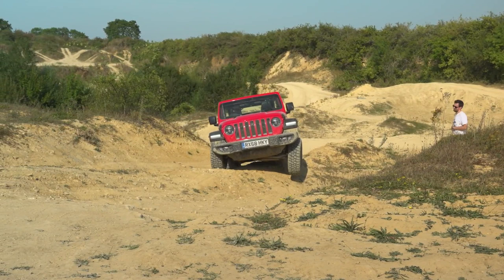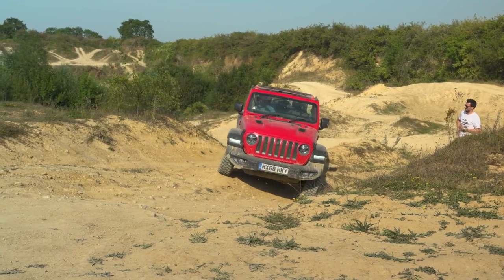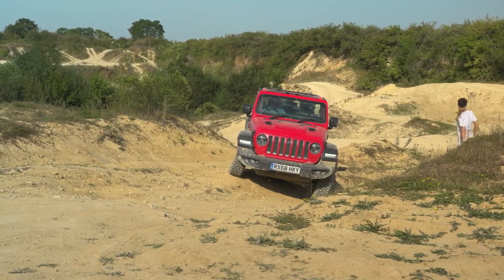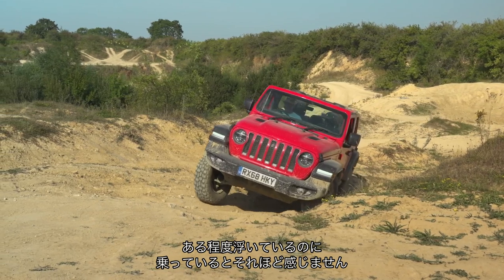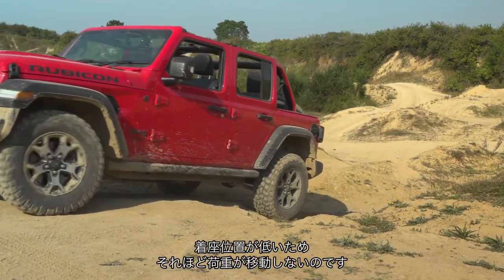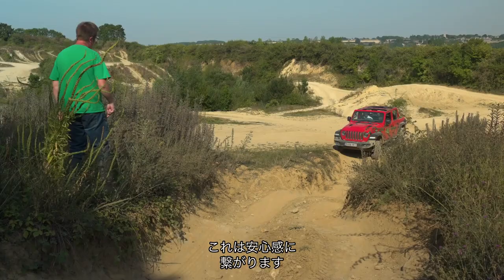Yeah, you're off. Am I going more or less off, do you reckon? Than the G, but lower than the Defender. Okay, thank you. So there you go, higher than one, lower than the other. It felt less dramatic from inside, I'll give it that, but possibly that's because there's less weight shifting and I don't sit as high, less weight shifting from one side to the other. That's another consideration, isn't it, really, is the confidence that a car gives you.